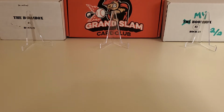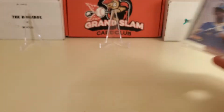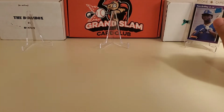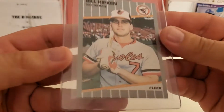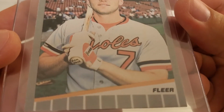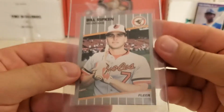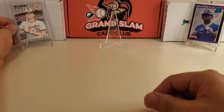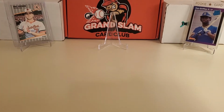I'm going to throw up my 1989 Donruss rated rookie Ken Griffey Jr. rookie card. We're going to throw him up right there. From 1989 Fleer, the Bill Ripken F blank blank K face. You guys can read it and see it for yourselves. Error card there. Pulled that out of a box here within the last year. We're probably going to hunt that card again in the future, maybe one more time.